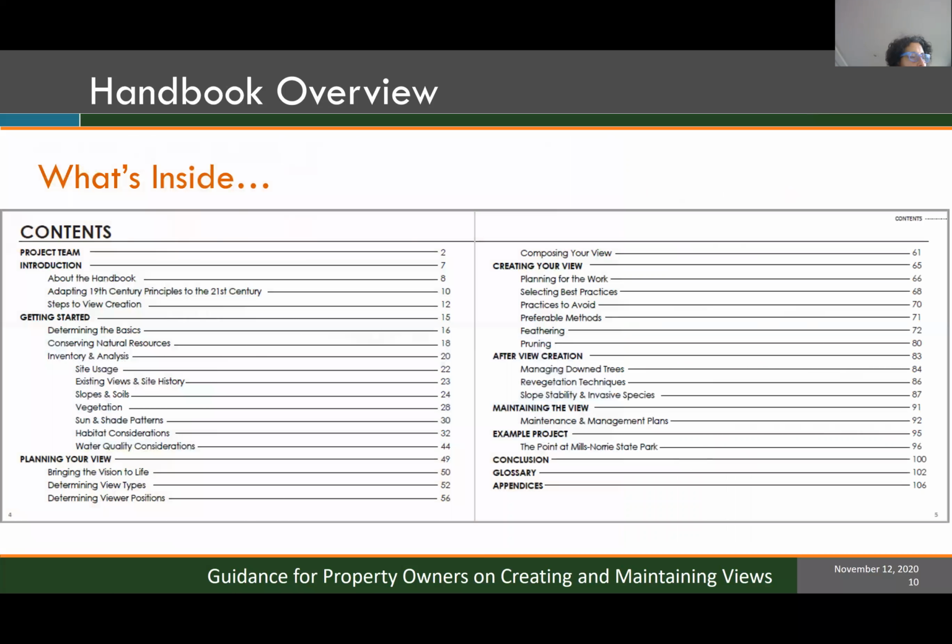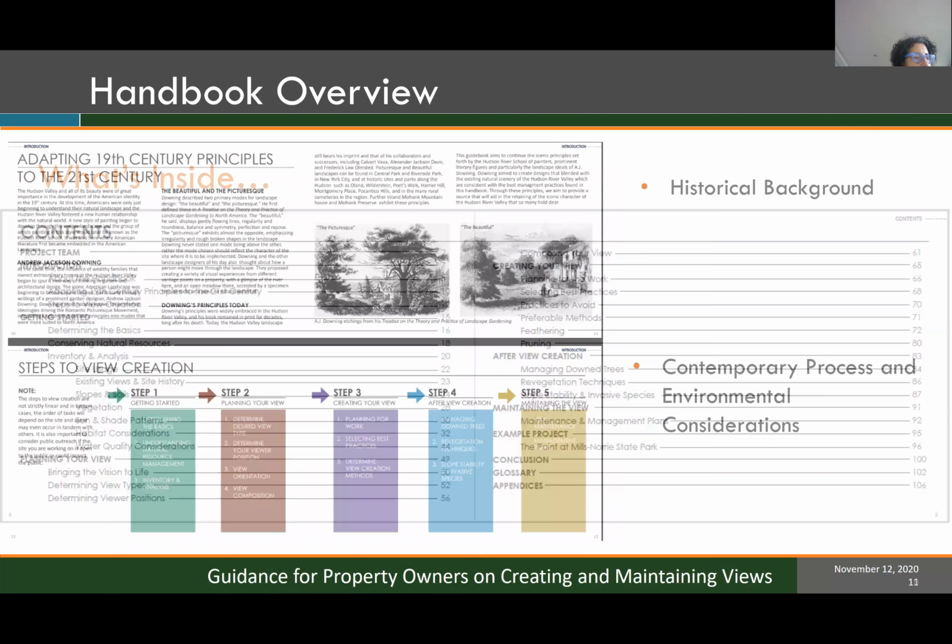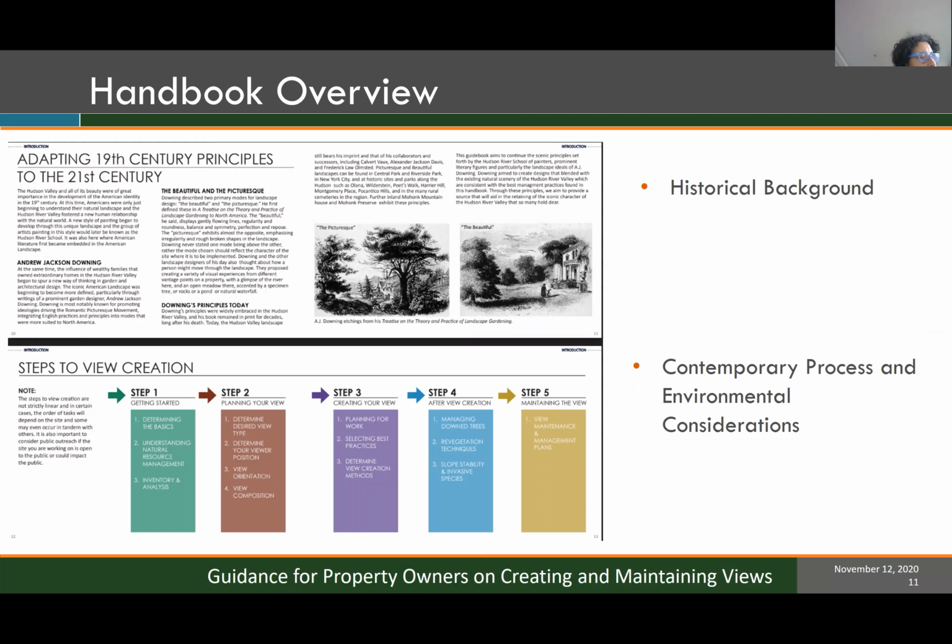As seen here in the table of contents, the handbook walks you through the process, step by step, for creating a view or a series of views, and then guidance for short-term and long-term maintenance of the view. This information presented in the handbook will provide you with a foundation for understanding the history of landscape and design in the Hudson River Valley and contemporary practices used for the protection of the ecology and environment in the valley. History, scenic beauty, and ecology working together, well balanced in the creation and enhancement of the cherished views in this magnificent valley.